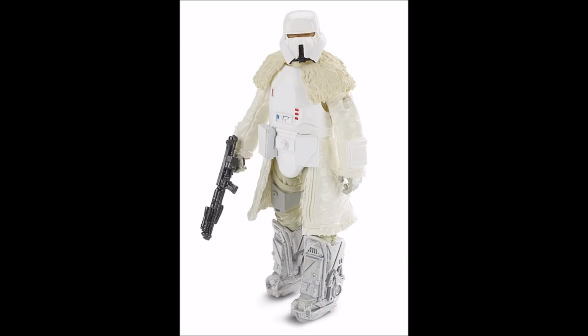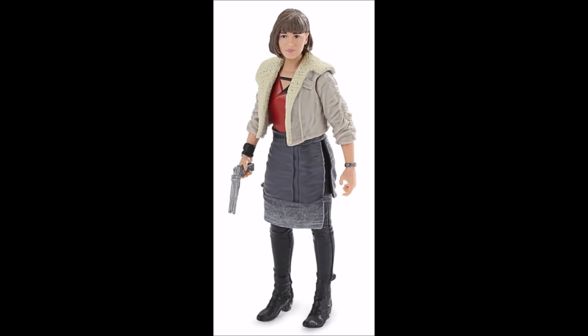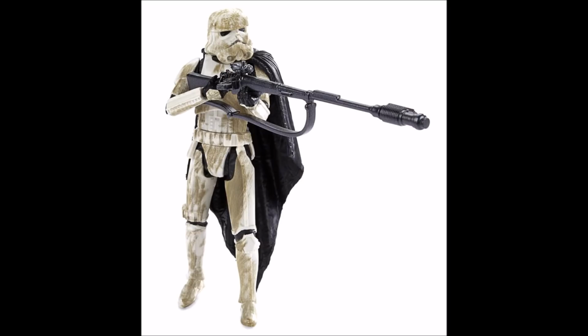Then for the regular 3.75-inch figures, the standard single releases, we're getting the same Imperial Range Trooper. I like the look of the 6-inch one a lot more. I think there is some dirt applied to the 6-inch version that's just not apparent on this regular release, but still, we're gonna get this one. We're gonna get Qi'ra, and like the 6-inch figure, this one looks pretty good. Looks a little bit standard and plain, but the head sculpt here as well, for being the smaller scale, looks really good. Then we also get the Mimban Trooper, basically the dirty stormtrooper with a cape. Gonna get that in that 5 points of articulation line.